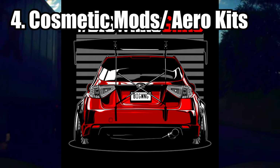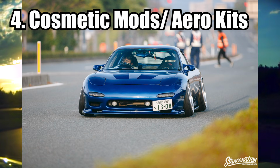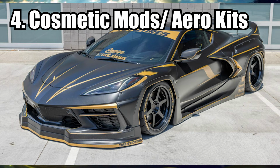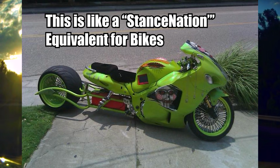Body kits or aero. So when it comes to cars, I'm all for big wang gang, thick hips, stance nation, or wide body warriors. You already know it. Obviously, motorcycle aero pieces don't have the same classification or category as cars, but they have their equivalents, right?